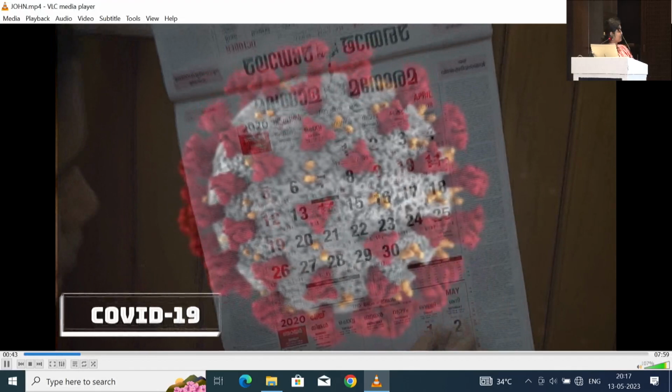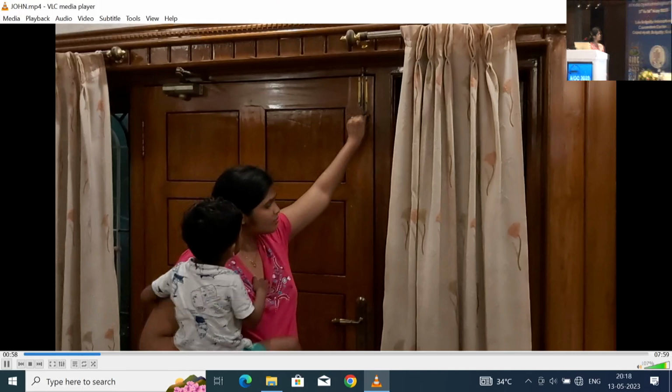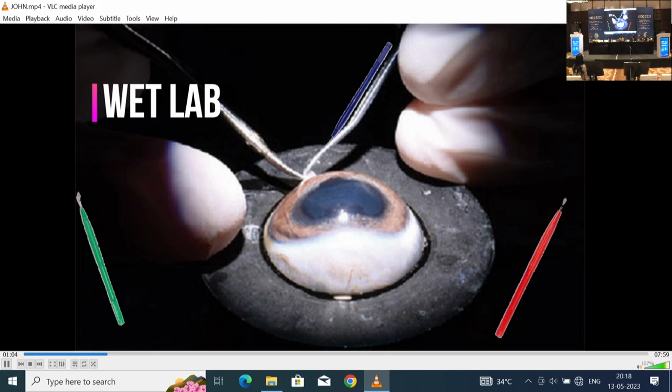The coronavirus attacked. It rapidly spread across all the countries of the world. The world had to go into a lockdown. Elective surgeries reduced drastically and surgical training practically stopped. Practicing in the wet lab became even more important.